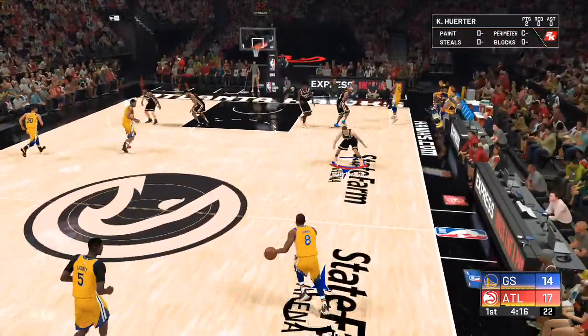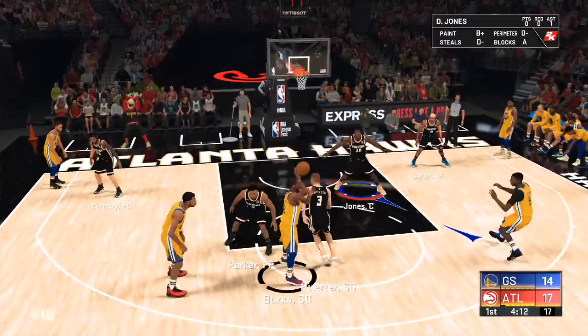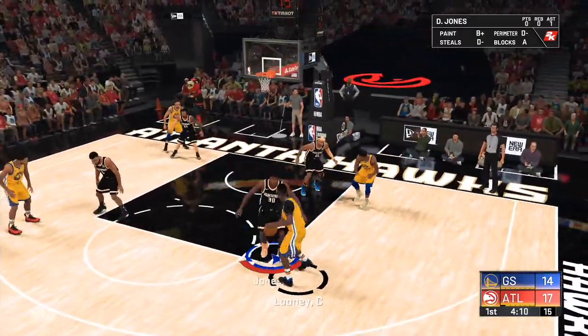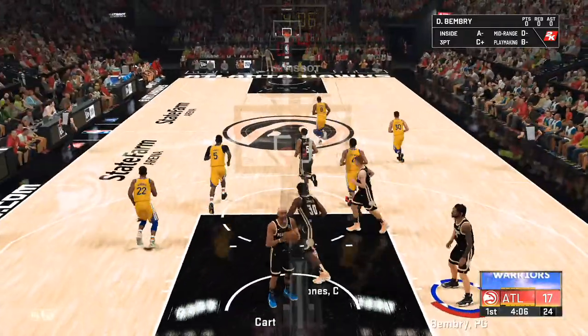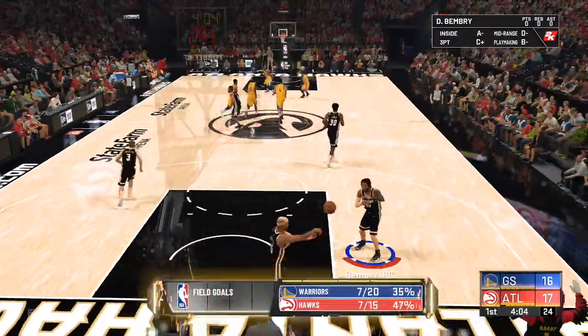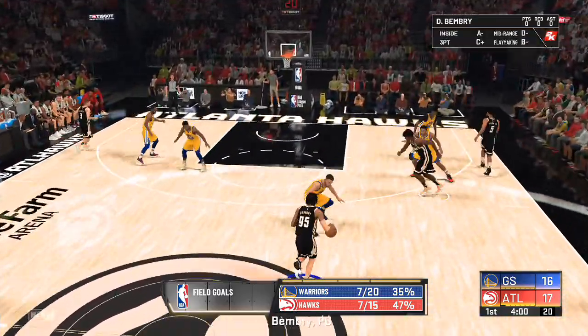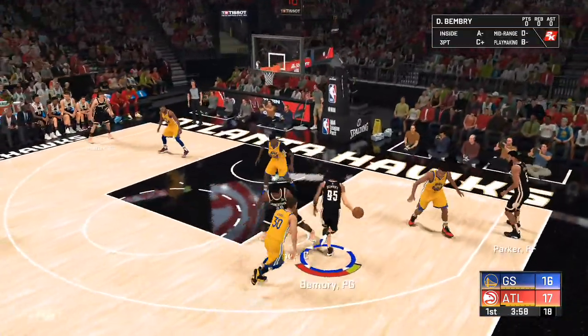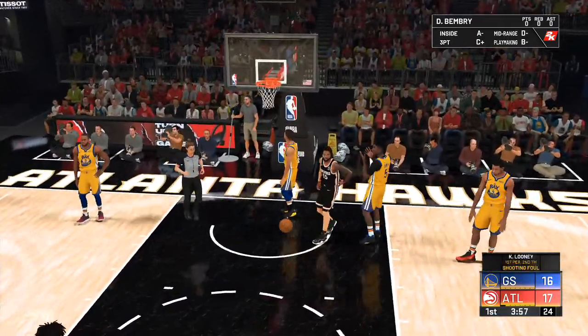And that pick takes the defender totally out of the equation. Hey, if you're not going to fight over it, you're essentially giving the shooter the look he wants. Off to a good start as he hits his first shot attempt. And the Hawks with possession here. Here's Bembry. And foul on the shot, so he'll get a chance at the line.